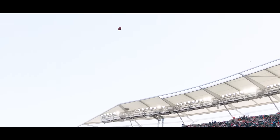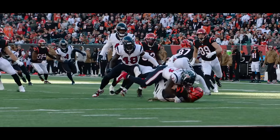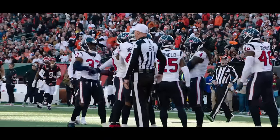Amendola fires. It'll be returnable. Takes a bounce at the one, and bounces back toward Irwin, who's flattened at the 9-yard line. What a special teams hit right there, as Irwin paid the price.